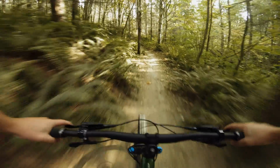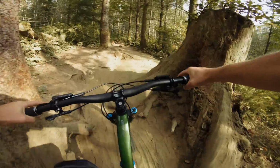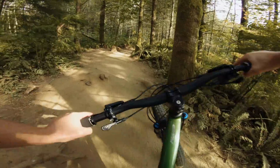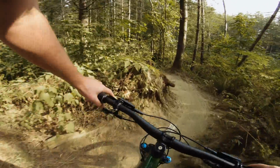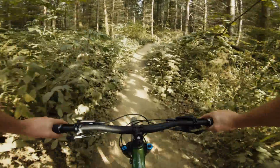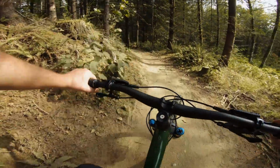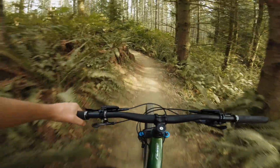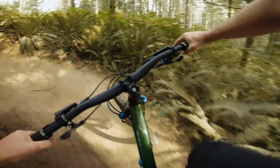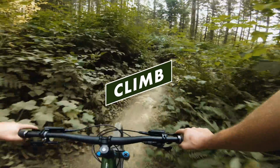First off, it's got really nice out of the box geometry numbers that I know I can rely on to give the bike a nice stable feel without feeling too long or slack. It's got a 435 millimeter chainstay in size large. They change the chainstay lengths depending on what size bike you buy, which just makes so much sense. It's got a 480 millimeter reach.